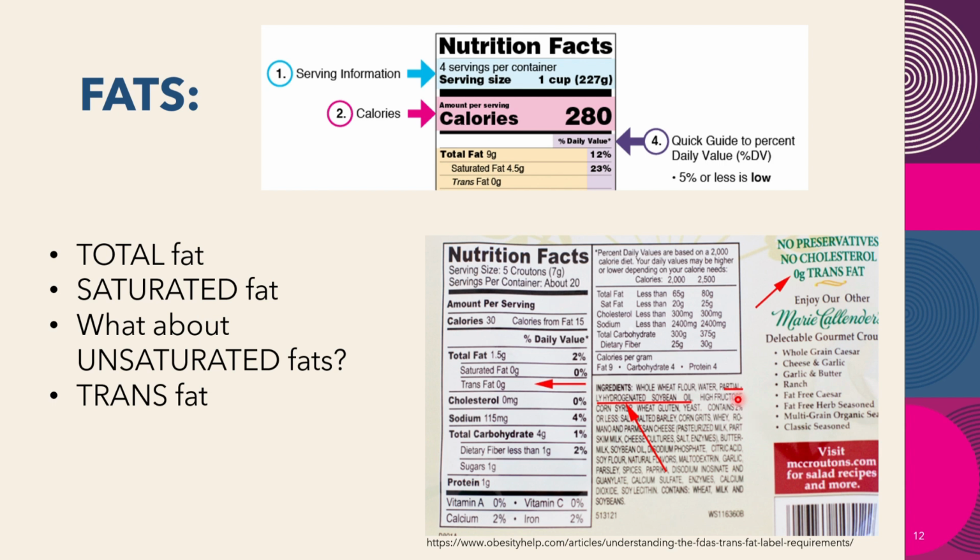Another loophole is using partially hydrogenated oils. Because they're not fully hydrogenated, they don't really count as full trans fat. But here we see clearly on this label of croutons, the third ingredient, and we'll go over why that is also super important. That means there's a good amount in there. But 0 grams trans fat on the label, and on the front, they advertise 0 grams trans fat. So I still always look in the ingredients. I don't trust necessarily those claims.